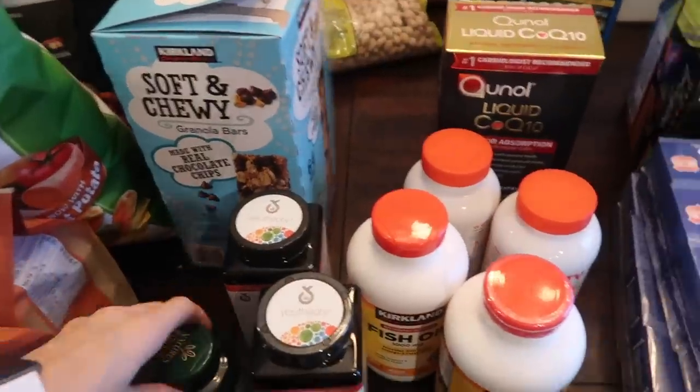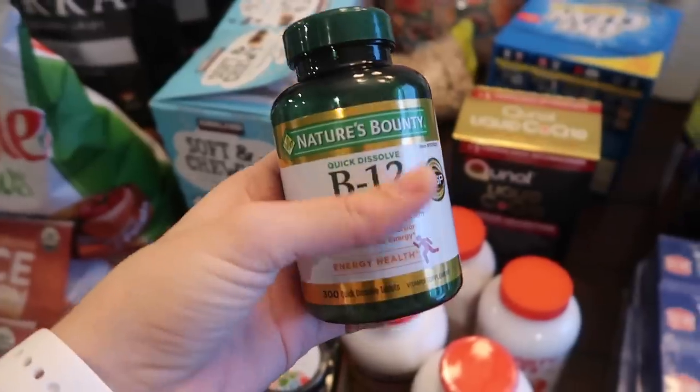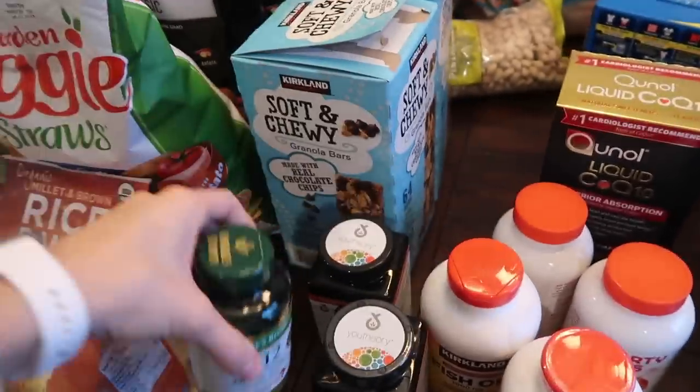And we got a bunch of different vitamins. We got some B12 for me because my iron is low. And if you take B12, it helps you to absorb the iron in your diet.